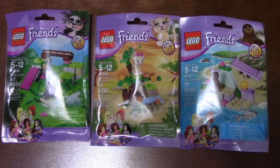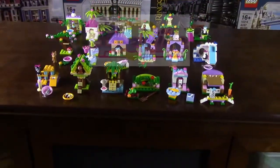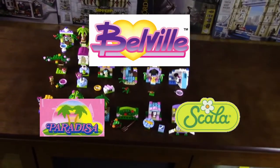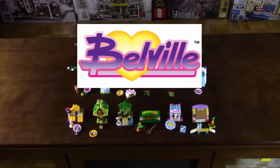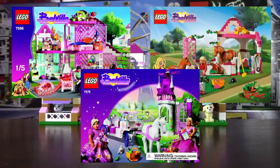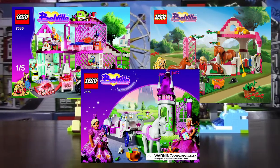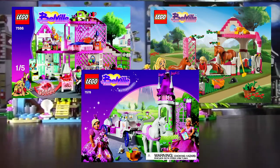With the continuing success of the Friends line over the last few years, it's easy to forget the conceptual predecessors from LEGO's past. Belville, Paradisa, and Scala all were aimed to appeal to the girl side of the toy market. Belville was quite an expansive line of sets, covering a large range of sub-themes including city, equestrian, and fantasy. It also had an abundance of molds with a diverse selection of colors. Taking full advantage of this extensive suite of parts was the fantasy sub-theme.